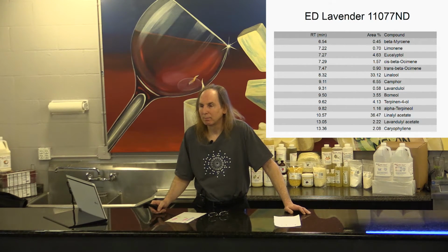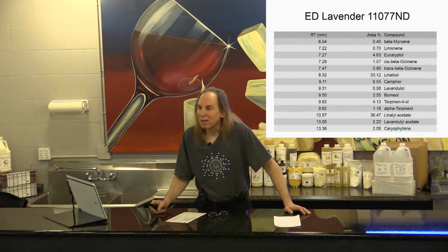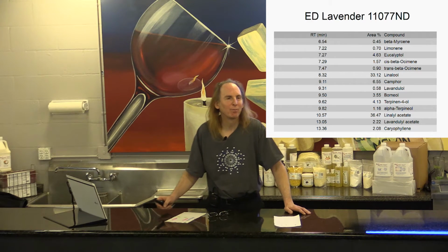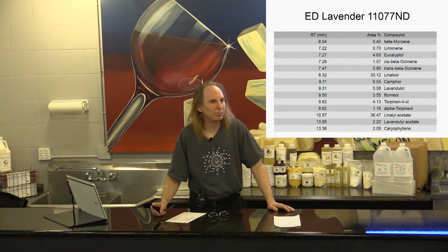Okay, plastic or glass? Does it make a difference? Okay, it does. And so I'm going to, again, let that question age like a fine wine, and we'll talk about it tomorrow. Okay, looking at that chart, what is eucalyptol and camphor doing in lavender?